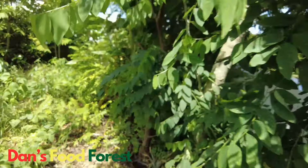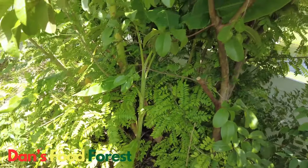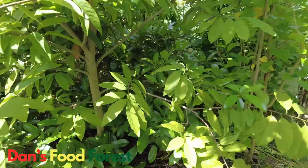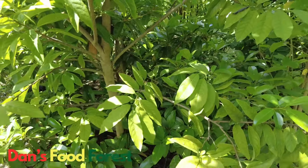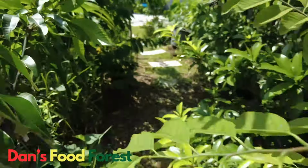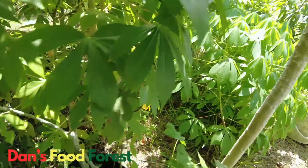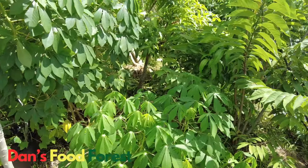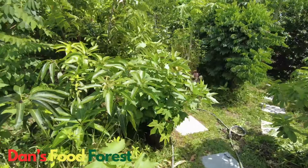We have about 12 sugar apple trees. If you watch my other video, you see all the sugar apples we harvested from 3-year-old trees. So we have a bunch of stuff here that we grew from seed. And I encourage you, when it comes to gardening, everything is patience.